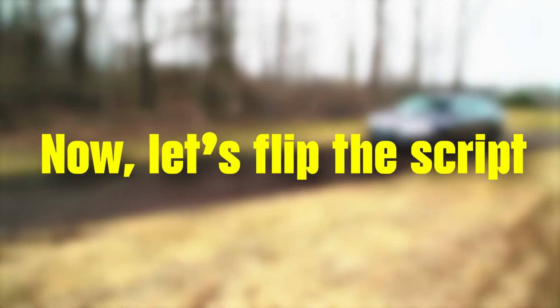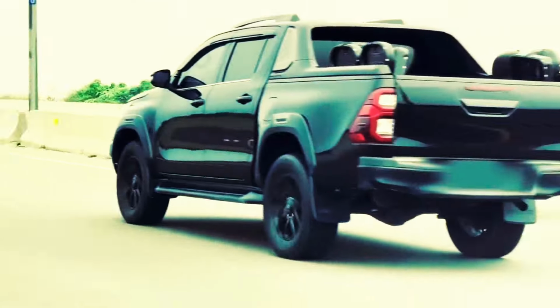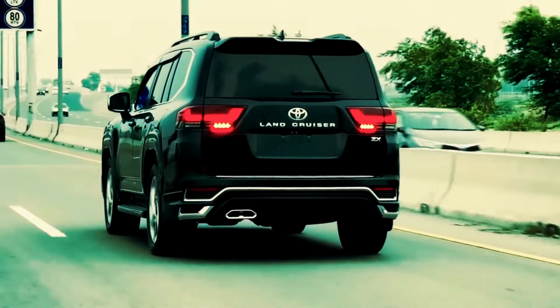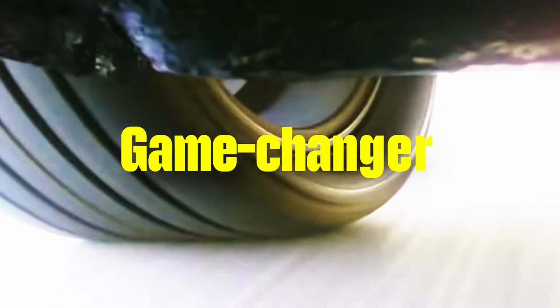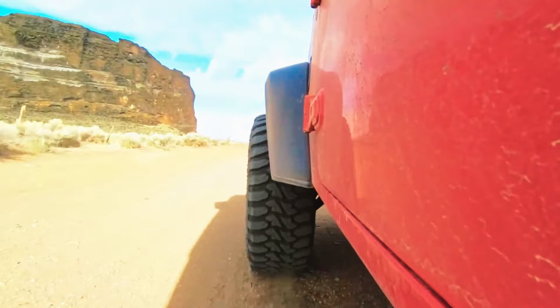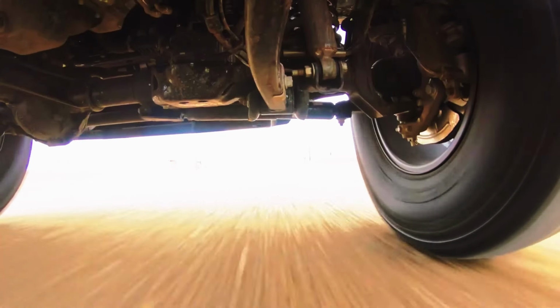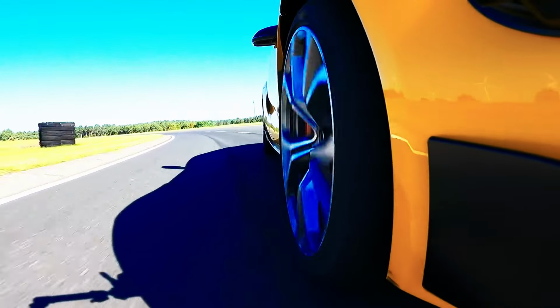Now let's flip the script. High-profile tires with their taller sidewalls are much more flexible. This added flexibility allows them to conform better to uneven terrain, which gives you better traction on things like gravel, mud, or snow. And when it comes to off-road driving, that flexibility is a game changer. The added sidewall height gives the tire more ability to absorb bumps and adapt to the road or trail. So you get better stability and a smoother ride over rough surfaces.